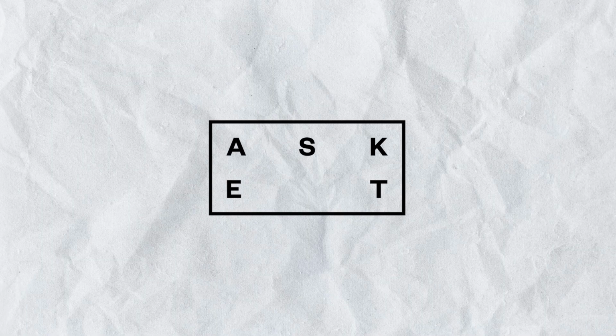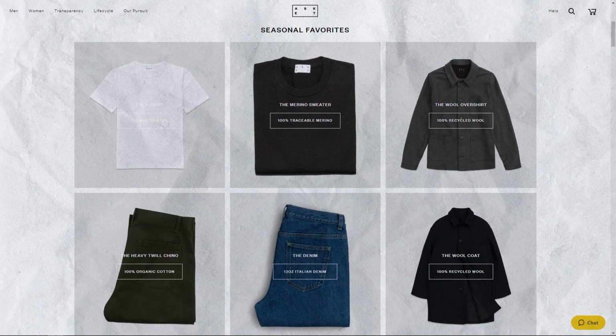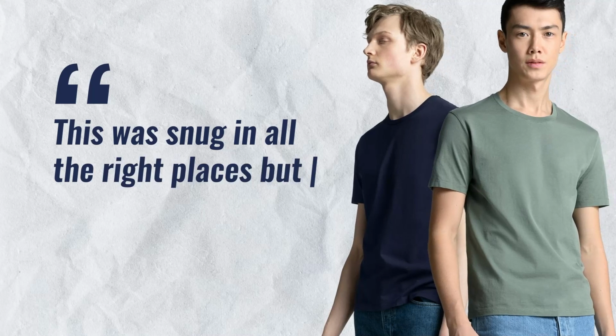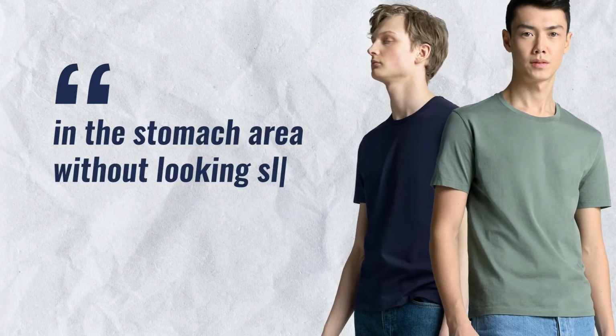Now, what about Asket? This is a brand that really flies under the radar for people, but people are saying great things about them, especially the fit. The fit is what shined through the most for me. This was snug in all the right places, but left just enough room in the stomach area without looking sloppy.